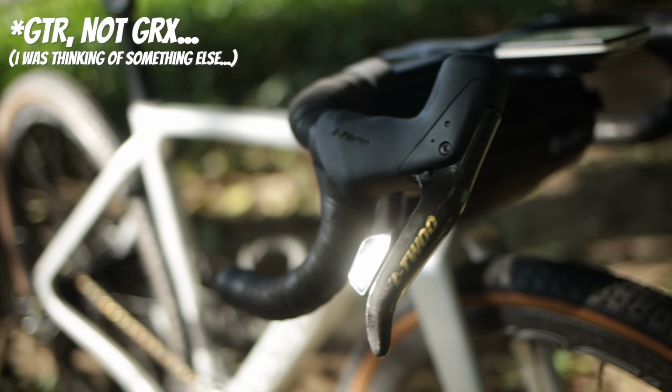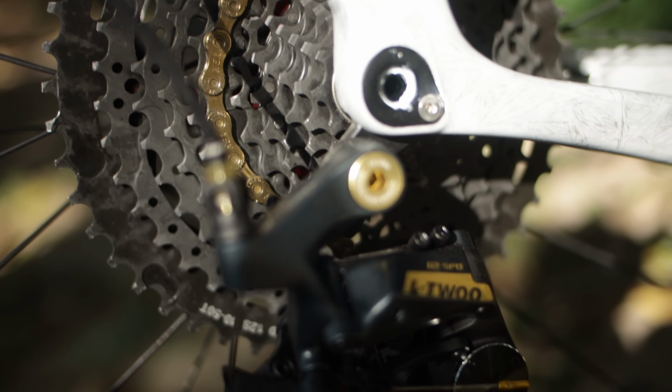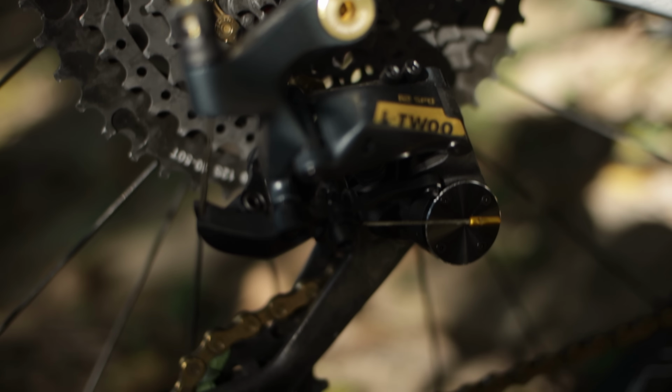I know some of you have been asking me about ERX, the electronic stuff. I'll do an update on that soon, but in my opinion, the L2 mechanical stuff at the moment is stable, it's worthy, dependable, you know, it's at that level. So yeah, you can buy this group set on Panda Podium as well.